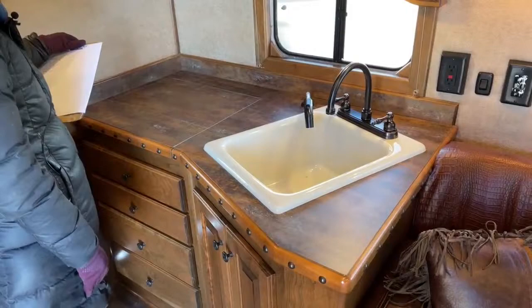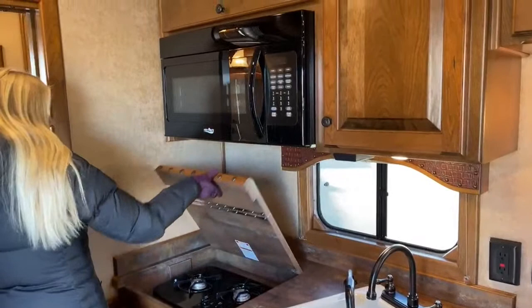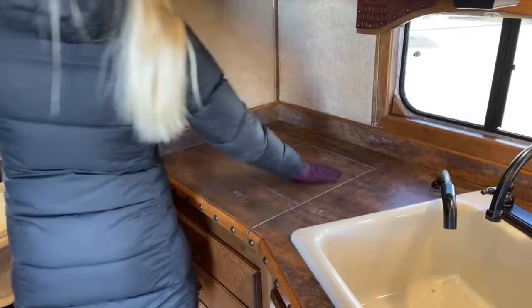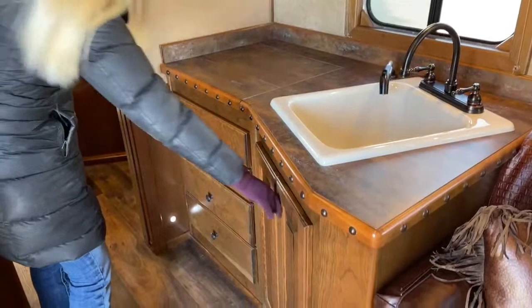You have a nice big microwave up above, and then you've got a two burner cooktop. On these models, it's pretty cool because these kind of tuck out of the way. You don't really have to deal with them if you're not going to be cooking. You get all of this additional seamless counter space here. You've got drawers underneath, extra storage below.